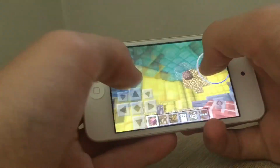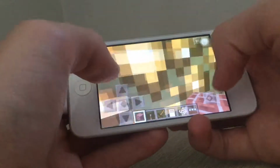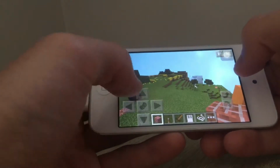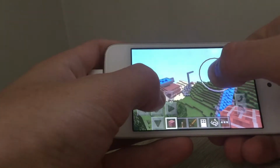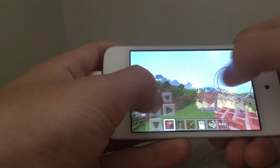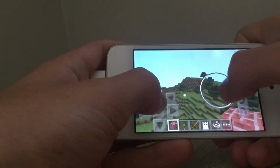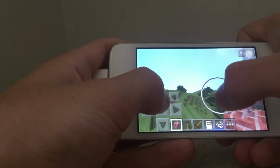But as you can see, when I'm in this area, it totally works fine. When you're trying to fly around, it does have to render in, but it's actually not too bad. I thought it was worse. Maybe if you're using a bigger world, it might lag more. But as you can see, it's totally working fine for me. It just has to render in everything every now and then.